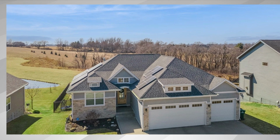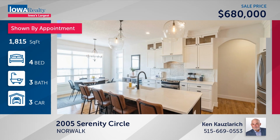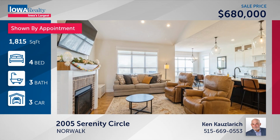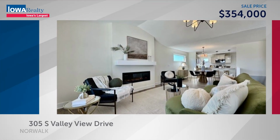This is Norwalk, 3,265 square feet on almost an acre here. Ken Kozlerich, 4 bedrooms and 3 baths in this ranch. Quartz countertops, walk-in pantry, hardwood and tile floors, covered upper deck, and a stamped concrete patio, $680,000. Savannah is the builder. 50-year reputation is spotless.